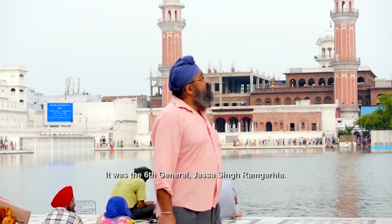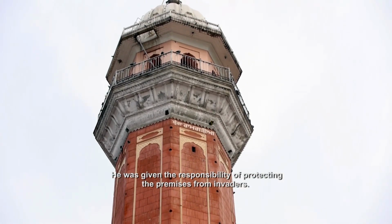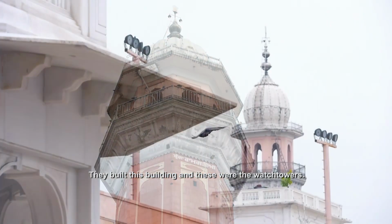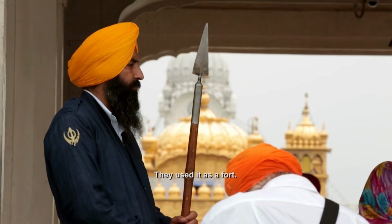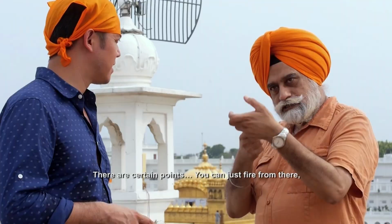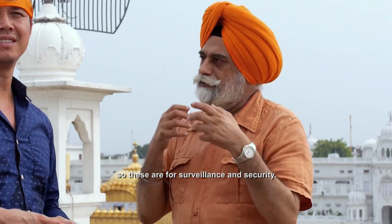There was a Sikh general called Jassa Singh Ramgarhia. So he was given the responsibility to protect the premises from the invaders. Then they built this building and these were the watchtowers. They used it as a fort. There is a certain points you can just fire the... So these are for surveillance and for the security.